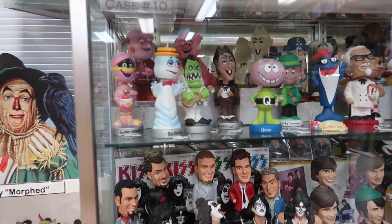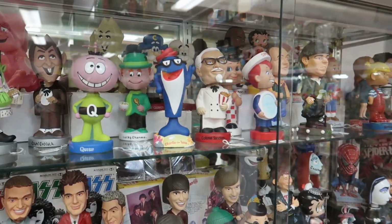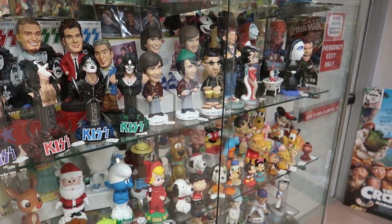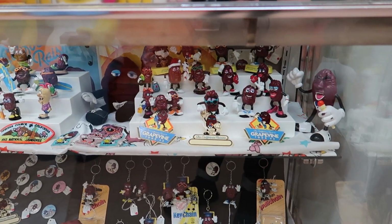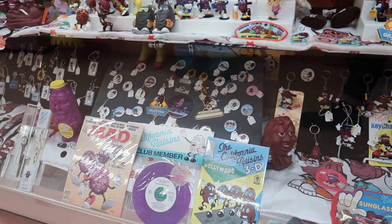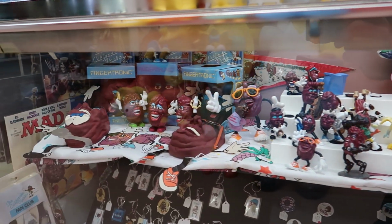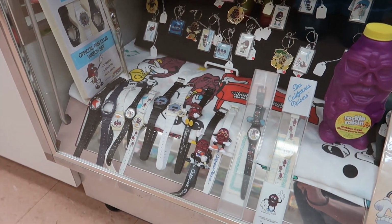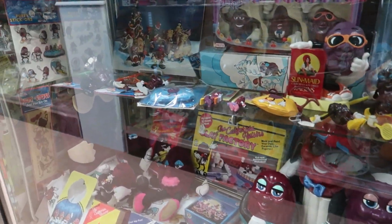Different bobbleheads in this case. We got Boo Berry, Count Chocula, Colonel Sanders, Three Stooges, Kiss, NSYNC, the Monkees. I got a lot of stuff for California Raisins. I need to go check out more stuff for California Raisins. I just got reminded of their existence. Now they've kind of piqued my interest. Now I want to know more. They're kind of creepy, but in a fun way. Down here we have even more stuff for California Raisins. I guess they were a pretty big deal.